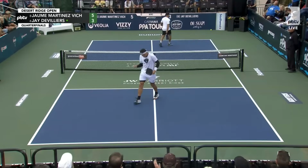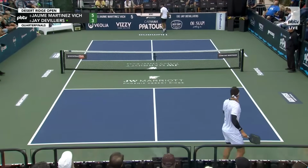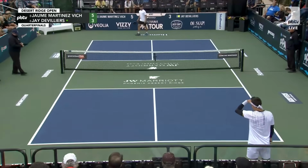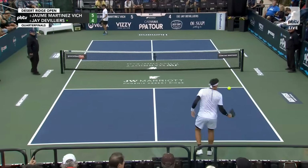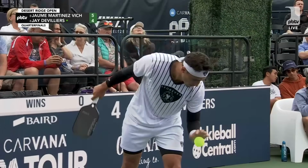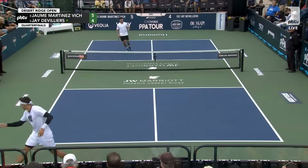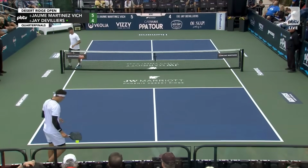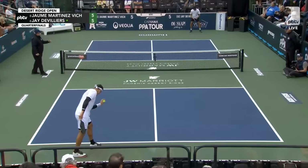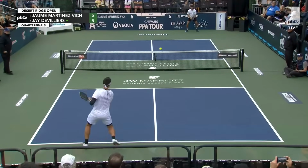That is a tremendous read by Devilliers. We got our first time at Jerry Point there, and it goes to the Frenchman. Yeah, he did. He was moving well before contact, too. Phenomenal anticipation from the big man. 4-5. A misfire on the return there, and Martinez Vich, opponent being not quite 100% physically. So here we go, 5 apiece.